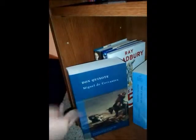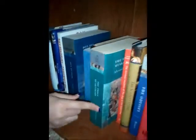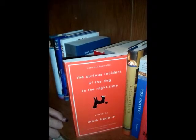This massive thing, Don Quixote by Miguel de Cervantes is how I've decided to say this. The Count of Monte Cristo by Alexandre Dumas. The Man in the Iron Mask by Alexandre Dumas. The Three Musketeers by Alexandre Dumas. The Curious Incident of the Dog in the Nighttime by Mark Haddon.